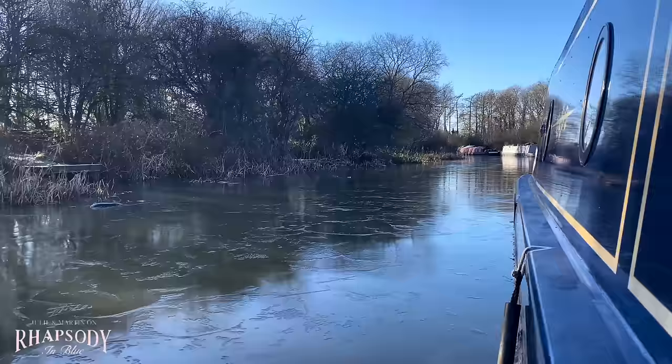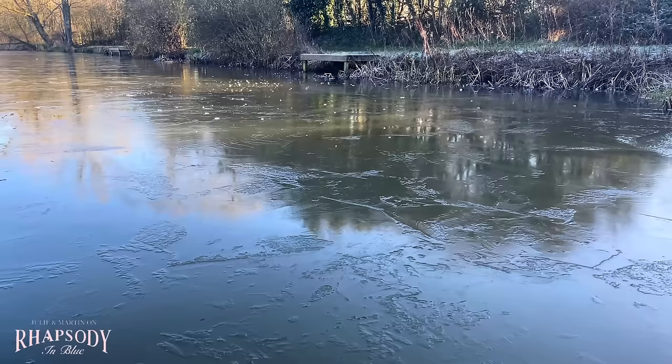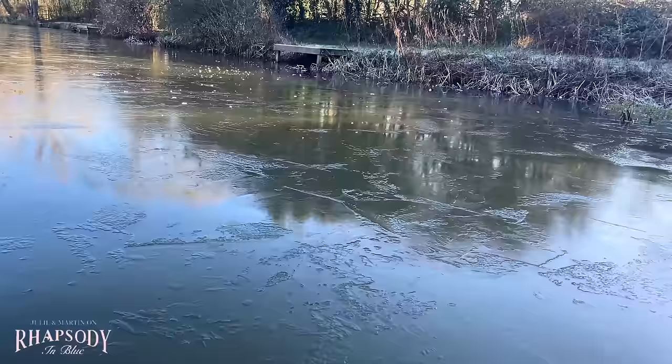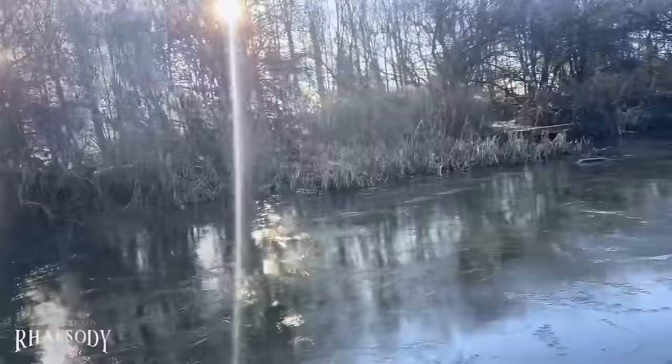They may have opened the locks. Yeah, they could be letting water through, couldn't they? It's definitely moving and crashing. Every now and again it will make it. Yeah, I know. I can hear it moving.